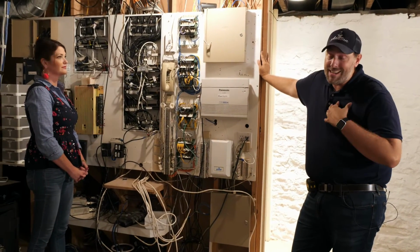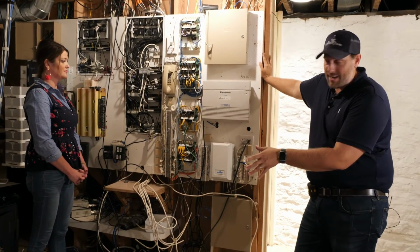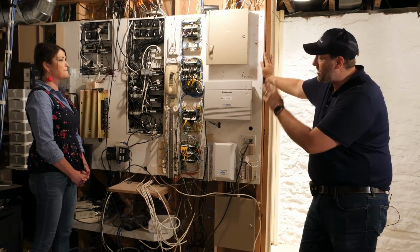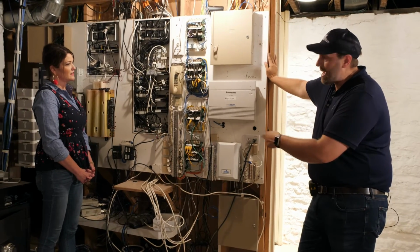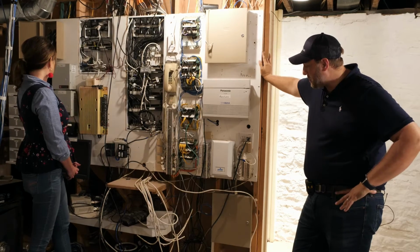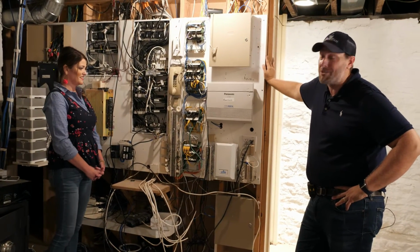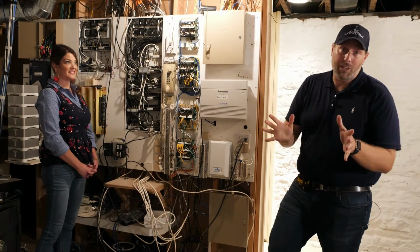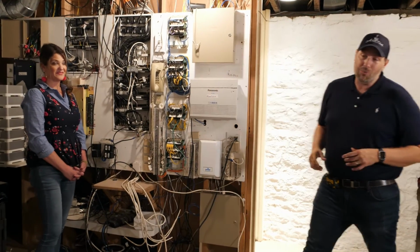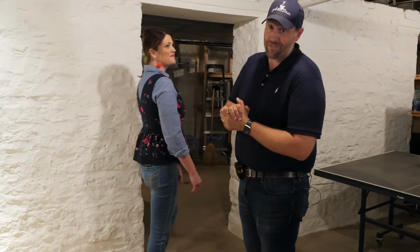But for us and how we're gonna live, my goal is all this goes away. I'm gonna clean it all up, have it all in boxes. A lot of this was routers for an old phone system and who knows what else. So you'll have to check out the final reveal when that happens. But what I really wanted to show you down here, come this way, I wanted to show you what we're trying to do to help with the insulation in a 150-year-old house.